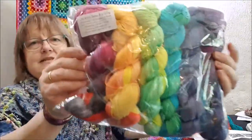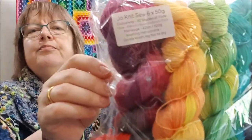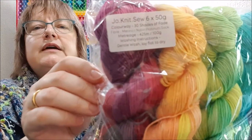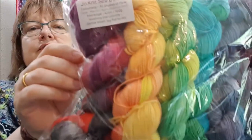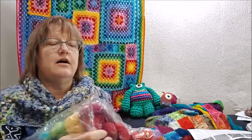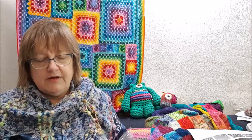Oh, okay, so this is from, I think you can see there, Joe Knit Sew. Can you see? Is it focused? It's not focused. Look at that lovely kit. So there are 6 50 gram skeins.